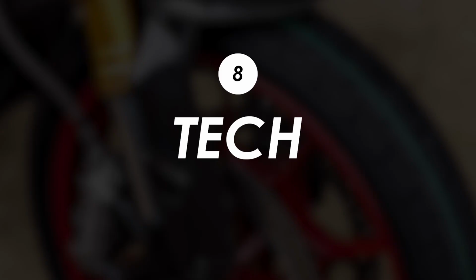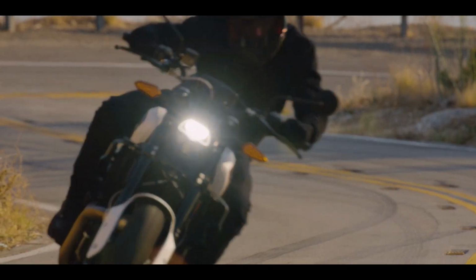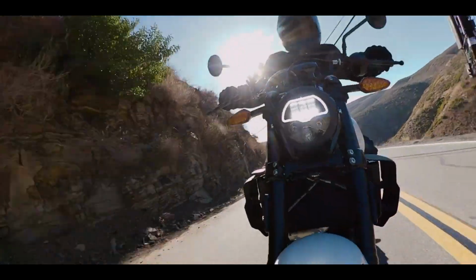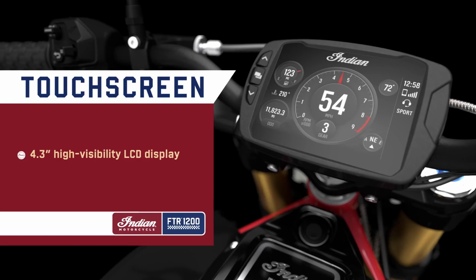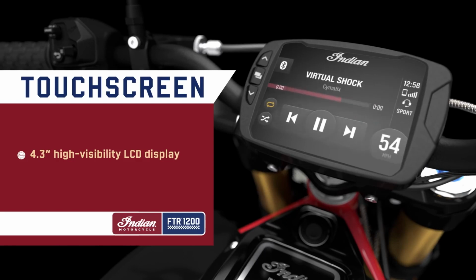This one gets all the lean sensitive rider aids that you'll find on the S model, powered by an inertial measurement unit, and so there's 3 riding modes of rain, standard and sport, all of which give you varying levels of cornering ABS, stability control, traction control, wheelie control, rear wheel lift control, and then you also get cruise control, and it's all managed through a 4.3-inch color TFT. A nice feature is that it's a touchscreen when you're stationary, and it also offers Bluetooth connectivity so that you can control calls, messaging and media playback through the TFT dash or the switchgear.